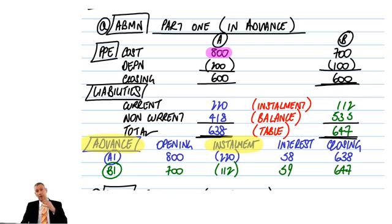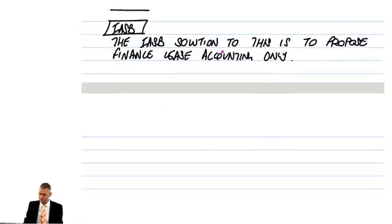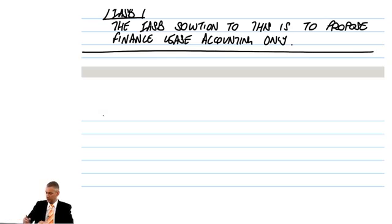But there's another related subject called sale and leaseback, which does come up occasionally, and therefore I want to have a look at it with you. So here we go. Let's have a look at sale and leaseback.